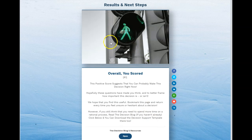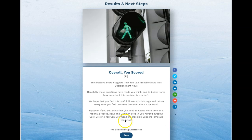Congratulations, you've completed the test. These 3 test questions alone will help you to understand whether you need to stop and think in a lot more detail or whether you should just go and get on with it. If you have a positive score, then the chances are you can probably just act quickly. But any doubts, look at the next steps on how to make a robust decision.